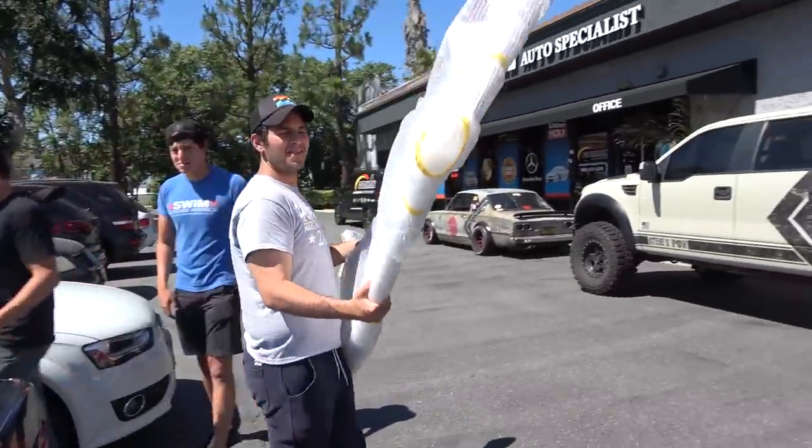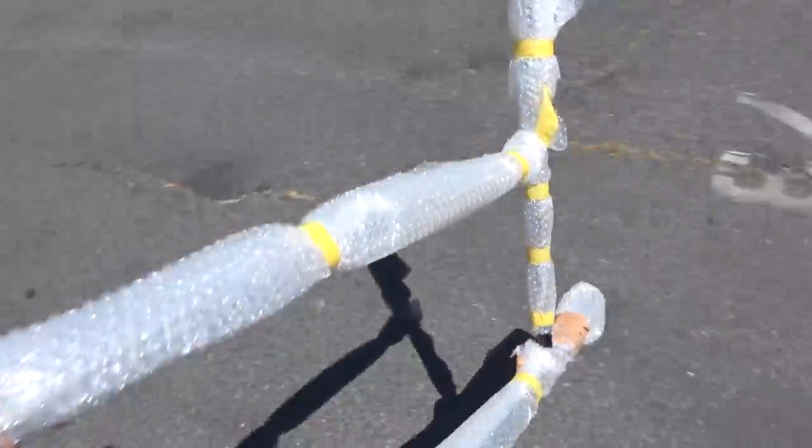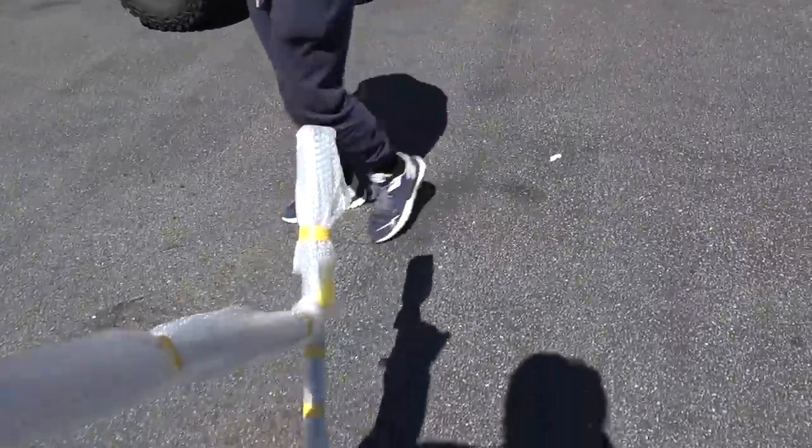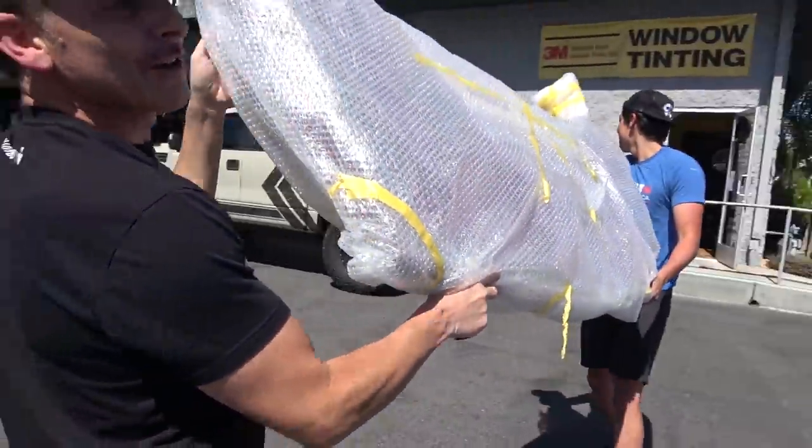I think that's the shorter one? I don't even know, dude. Pretty big. Can you get it out? All right, so we got the frame here. Look at this thing. Oh man, okay, yeah, that's the bigger one. Sorry, guys. Good thing we brought the Raptor.